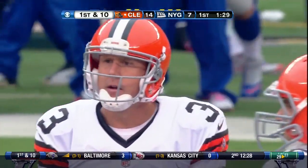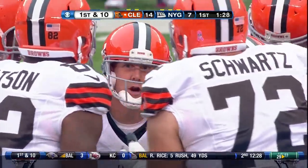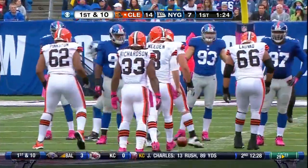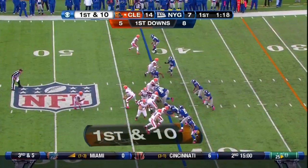Incidentally, the rain, which had been falling about an hour prior to game time and then into the start, appears to have stopped for the moment. Although there is more in the forecast. I believe, Dan, it's scheduled to resume about the time you're ready to take off. Doesn't it all? First down.